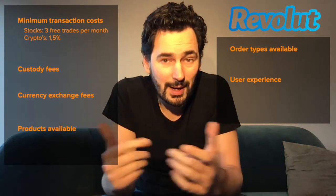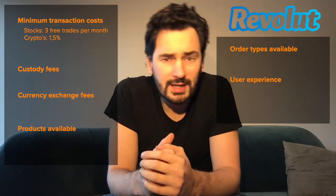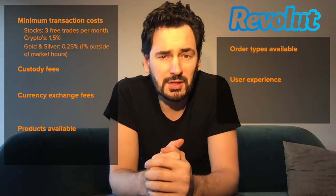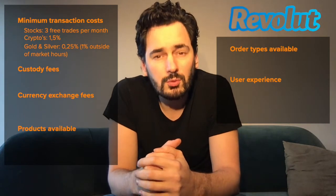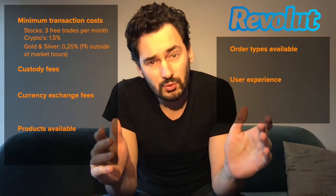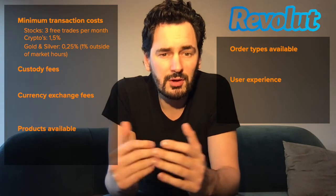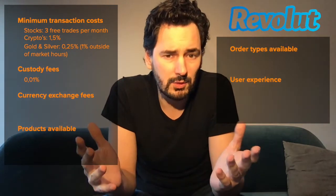What you can also buy on Revolut is precious metals. We're talking here about gold and silver. Now, the markup that they charge for any transactions here is 0.25%, which in my opinion is very fair. Be aware though, if you are buying outside of the market hours, your transaction fee goes up to 1%, which is distinctly more. Apart from that, there's also a custody fee at Revolut, but it's very modest at 0.01%. So that's quite okay, I think.